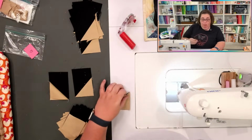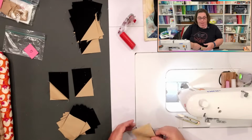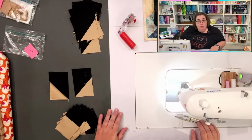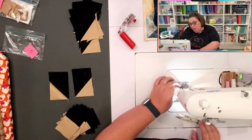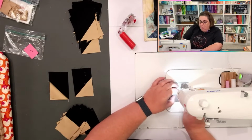Here's how you can always avoid that: leaders and enders. What is a leader and ender, you ask? Great, let me show you. It's when you start stitching on a scrap piece of fabric and you just continually stitch and you don't cut your thread in between your pieces. You start on a scrap piece of fabric and you end on a scrap piece of fabric.